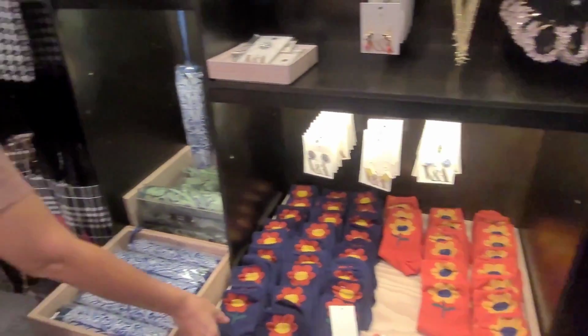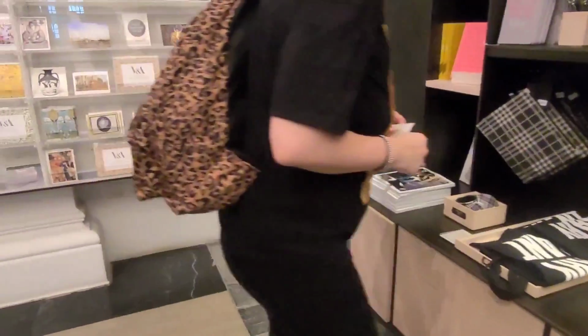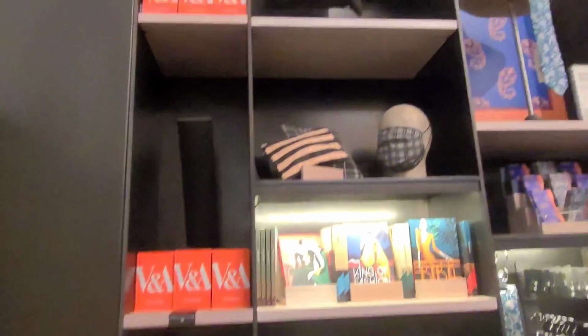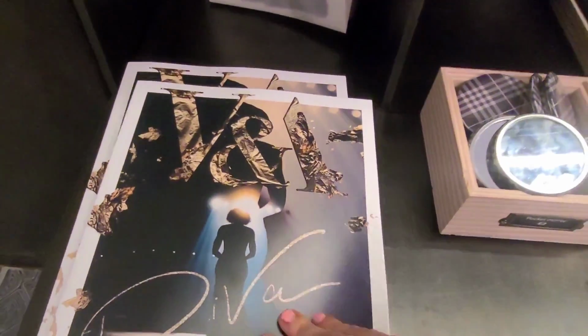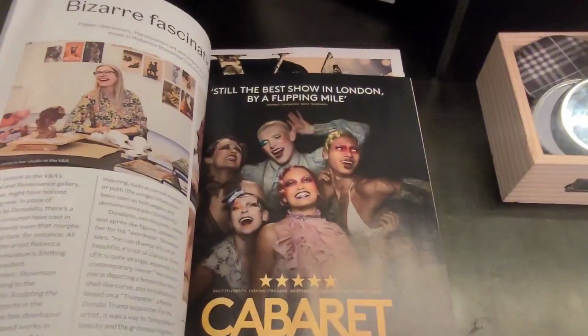Socks as well. Oh, it's Mary Quant. Oh, I need that bag in my life. And the daisy print, oh my gosh, that's mine. Never seen that before. Is this the programme? V&A Diva, is it just a V&A magazine? Or is it all about Diva?